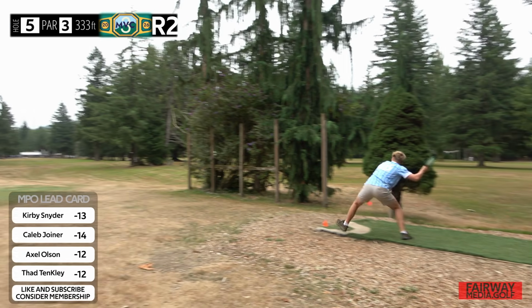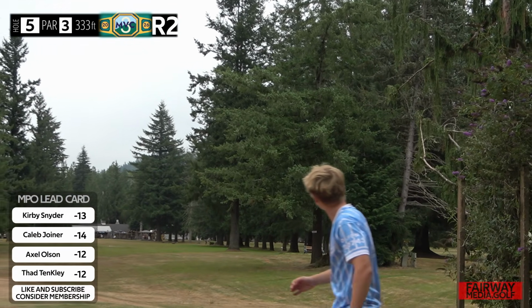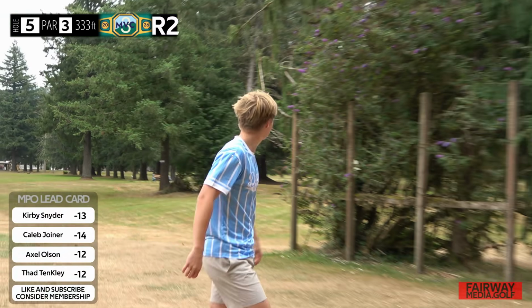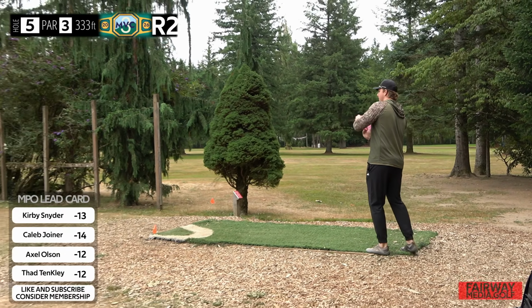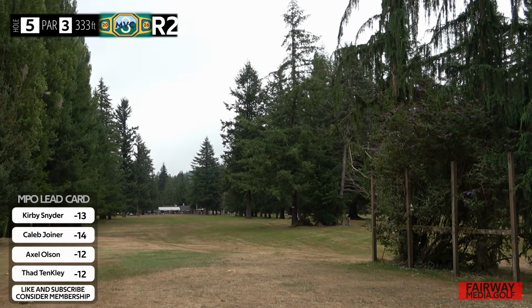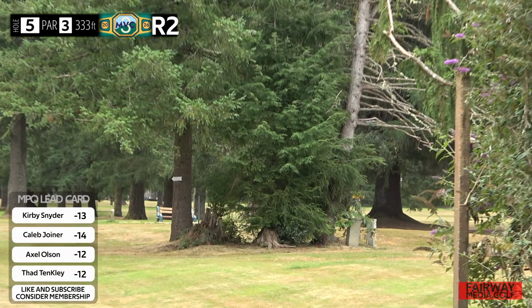Axel throwing a forehand here. I feel like the backhand turnover is the more common play. The forehand just takes a ton of power and a really, really specific angle, and it looks like he executed that really well. The only thing I could really see going wrong is overcommitting on a big Anheuser backhand and just rolling long past the tree, blocking you. But that's so rare.